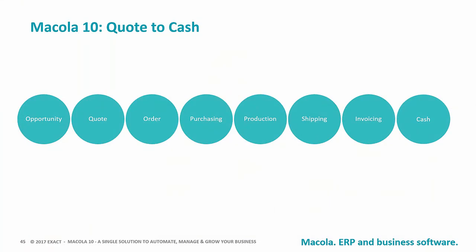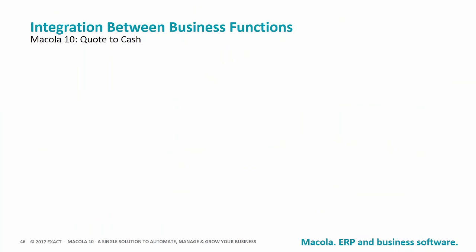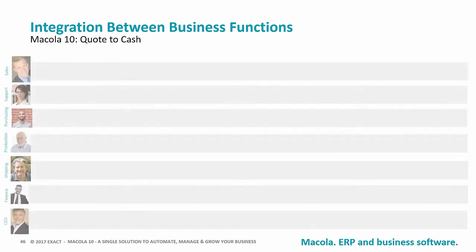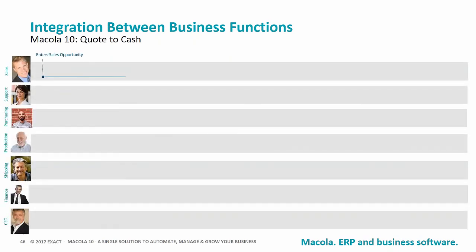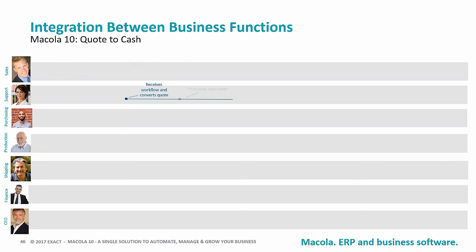And basically we're going to do a role-based interface, assuming the roles of the individuals of the company that we're processing these orders for. We're going to work with opportunities and quotes and take it all the way to the cash process. And we're going to end up doing that through several different employees in the company. We're going to start out with a sales rep here, Ron Calley, who might enter a sales opportunity. He may process that opportunity, meet with the customer about it, enter a quote for it. He may either convert that quote, review it, or promote that quote in the field, and that in turn will trigger somebody in sales support, Robin here, who will take a look at that quote or the converted quote and review it, in turn print the pick ticket, and get that product out to the purchasing and manufacturing teams.